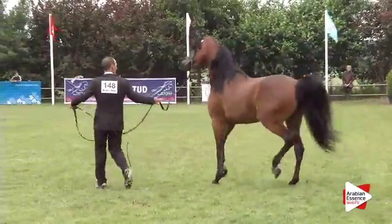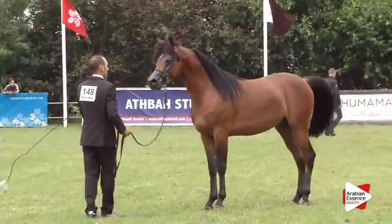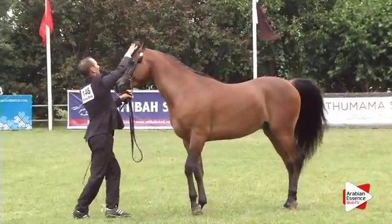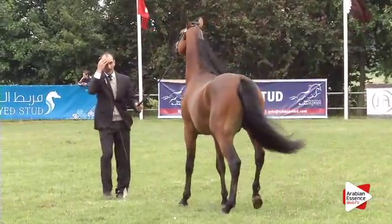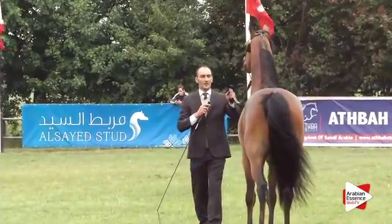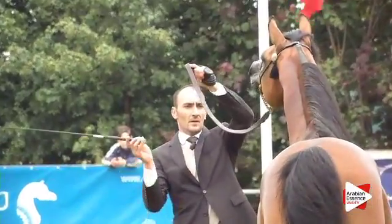I may introduce catalog number 149. This is the gray stallion we saw before with Philip Jose. Peace from the Desert by Marwan Al-Shakab out of FS Penelope. Breeder is the Dirab Horse Center in Saudi Arabia. Owner is Al-Haradiyah Stables in Saudi Arabia. The marks, please, for the type of Peace from the Desert.